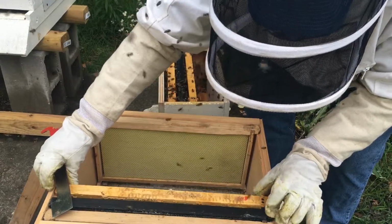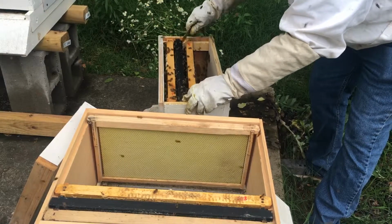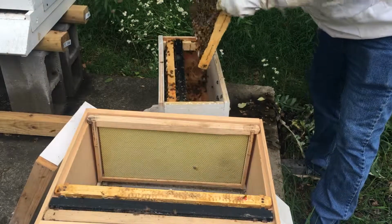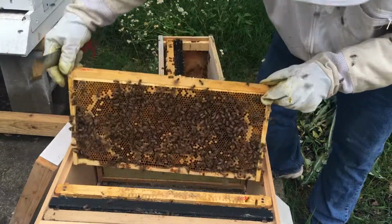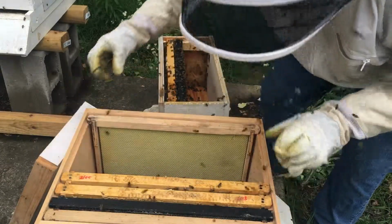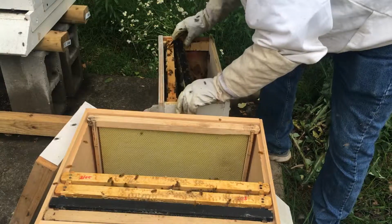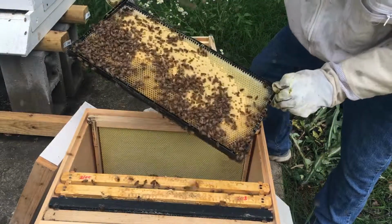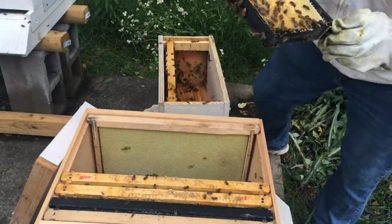I ain't really gonna concentrate too much on looking for the queen today, because we know she's in there. Yeah, nice little pattern on this one. I mean, that next one's even better. Beautiful little pattern she's laying there.